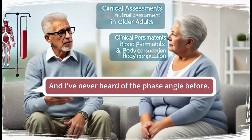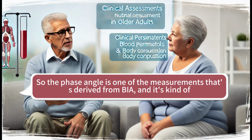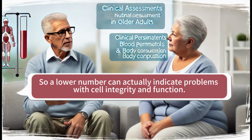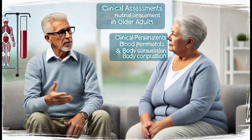Now, I've never heard of the phase angle before. What is that and why is it important? The phase angle is one of the measurements that's derived from BIA, and it's kind of like a window into your cells' health. A lower number can indicate problems with cell integrity and function, and it's even been linked to an increased risk of age-related health issues. It's like a little sneak peek into how healthy your cells are. That's fascinating.